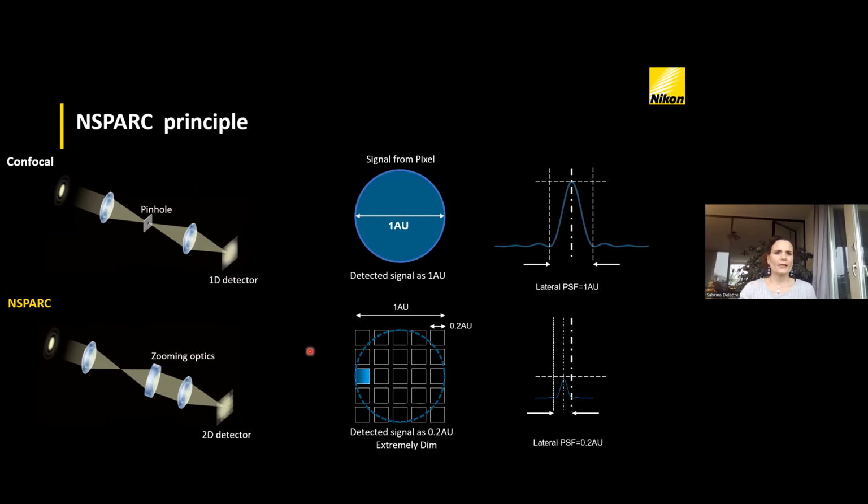The N-Spark uses, as I mentioned, the ISM principle, and it also requires a reassignment in order to have an improved resolution. Let me give you a little bit more explanation on how it works. This is going to be basic, and I'm sure Giuseppe will go in way more depth after my presentation. The overall goal of reassignment is to send the signal from adjacent pixels back to the center.